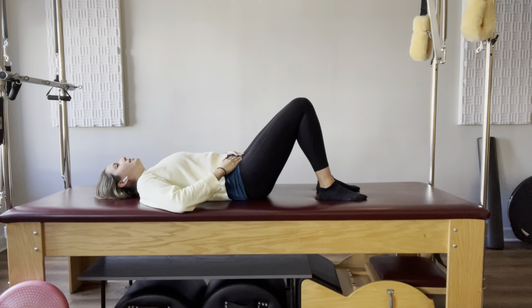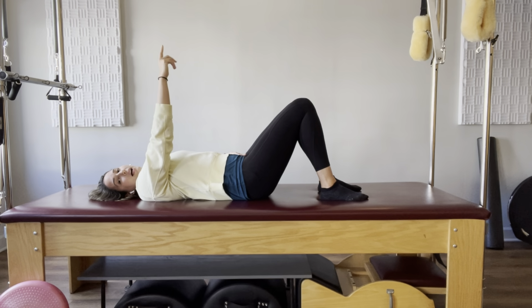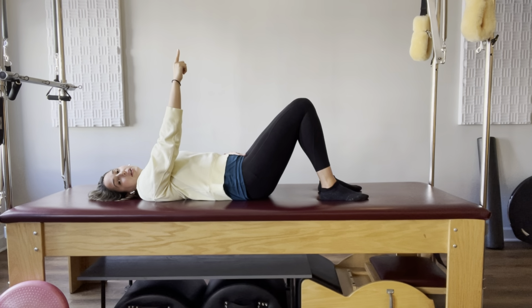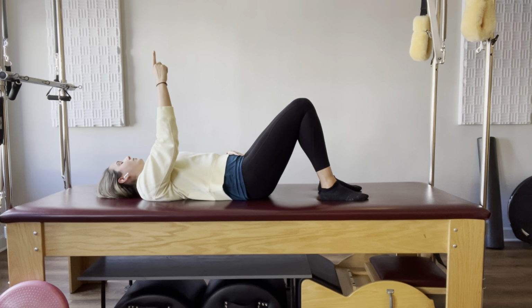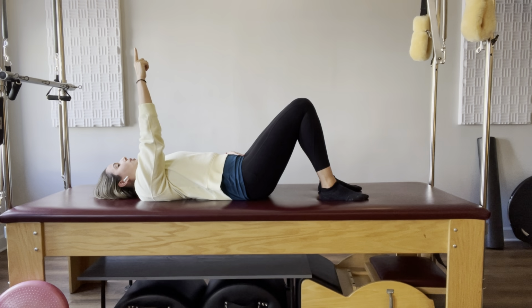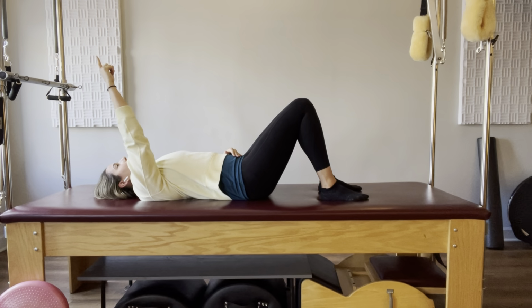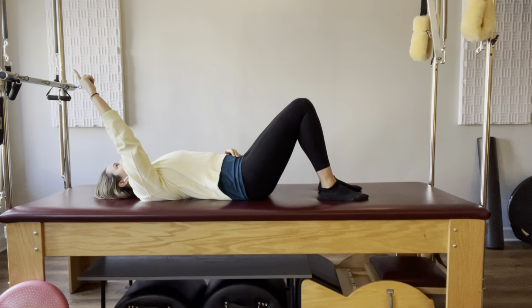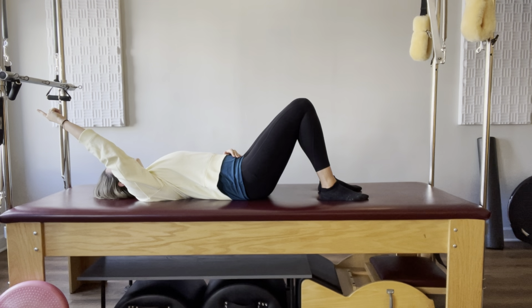And then let's pause at neutral. We're going to bring one arm up. You can point your index finger here because we're going to be following our index finger with our eyeballs. So we're going to start to take that finger overhead. And I want your eyes to find all the overhead range of motion. So stop your finger when you lose it with your eyeballs.